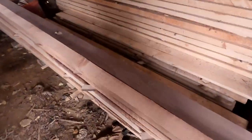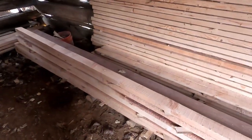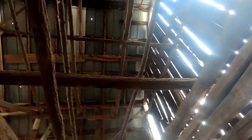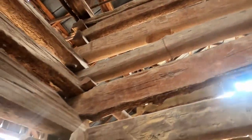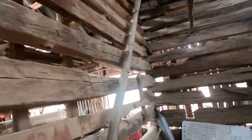I put the wood that I mill in here. These are all 2x6s. This is the walnut that we're going to save. We've got some 12 footers there. These are 12 foot 2x6s and various other pieces. But aside from that pretty sight, look at this. Man, how cool is this place? Isn't that neat? Can you imagine the manpower to build this thing? Or woman power, right?